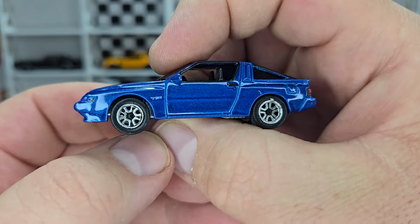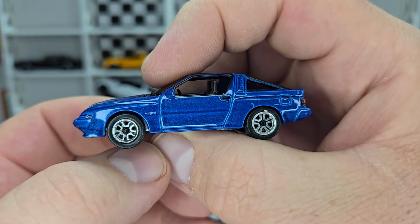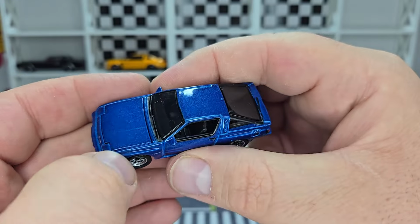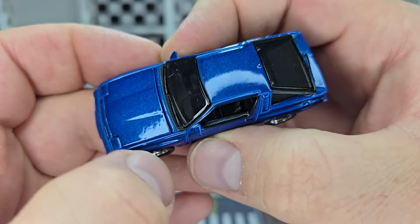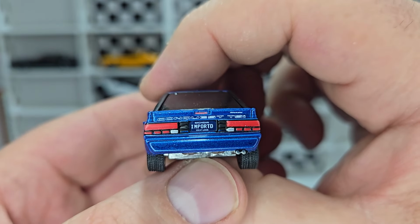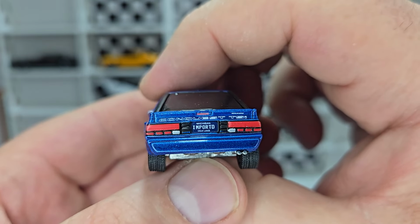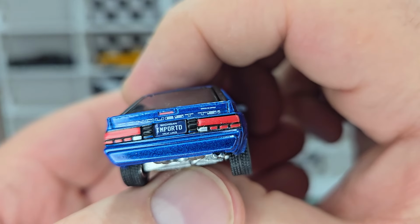Has some of the coolest wheels ever. Just looks so perfect. Not a huge fan of this blue color. Blue is actually the color of one that I almost bought at one point in time. Looks like I might have a little bit of a paint scuff right there. Not that big a deal. Details on the plate look good. Michigan plate says imported, Michigan Great Lakes. Conquest TSI. Prints are exceptionally nice.